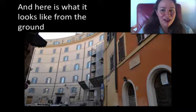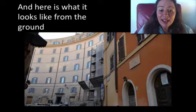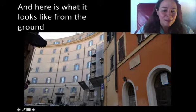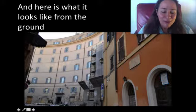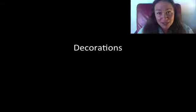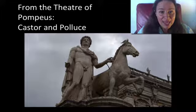This is if you're on the ground. You are in Largo del Pallaro, and this is part of the cavea. So this round building has been built on the steps leading up to the temple and the seats of the theatre. Decorations. All sorts of decorations. I could go on for ages, but I will just choose a couple.